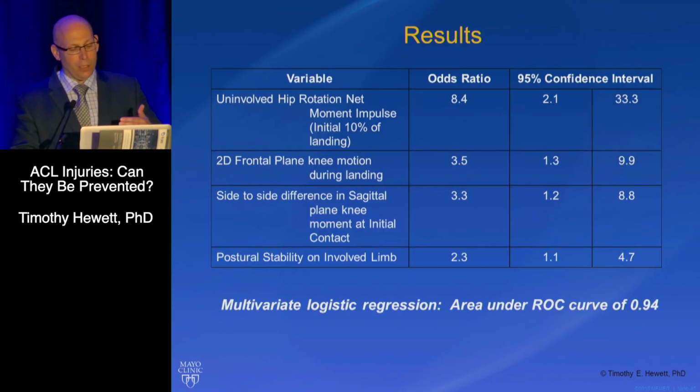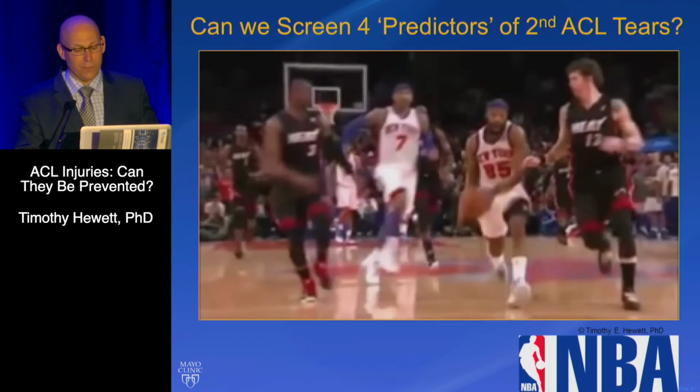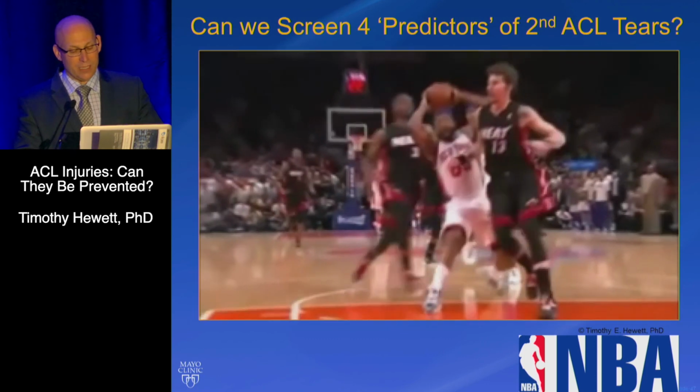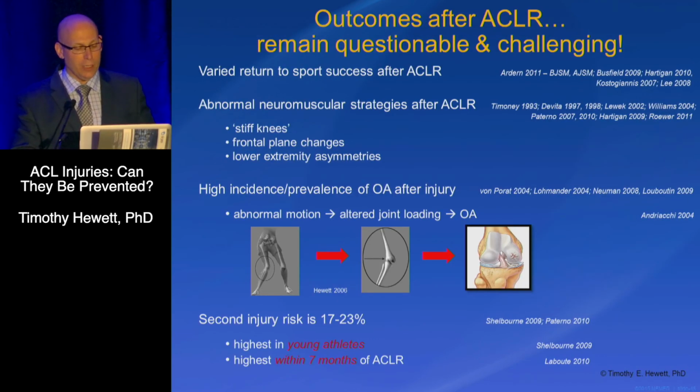And basically, if you look at these 4 variables, net internal hip rotation moment, that 2D frontal plane abduction kinematic, side-to-side differences, and relative quad-ham activation, that stiffening strategy, we put that in a ROC curve and basically could account for 94% of the variability with 92% sensitivity and 88% specificity. This is Baron Davis tearing his graft. What you see is that internal hip rotation impulse.